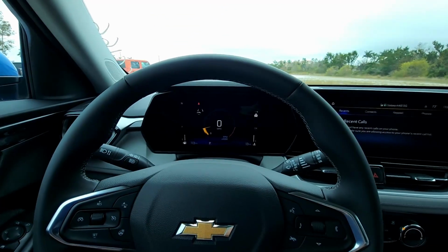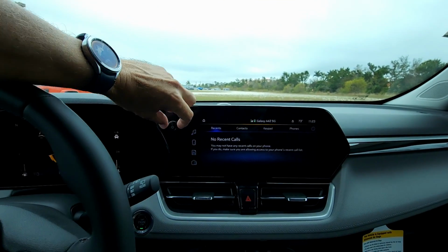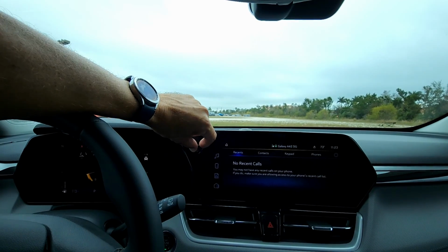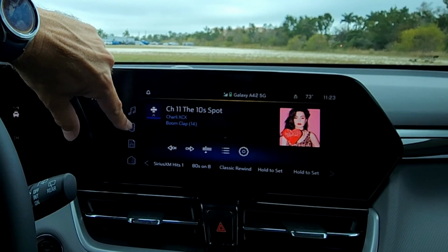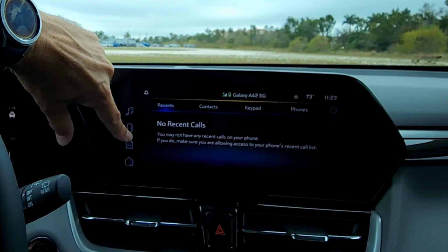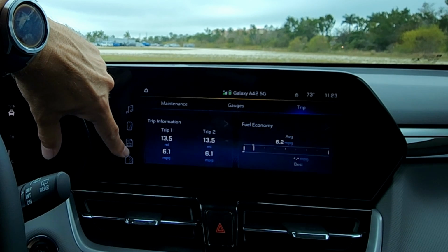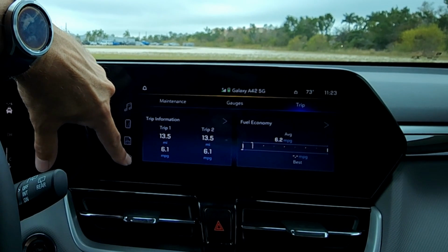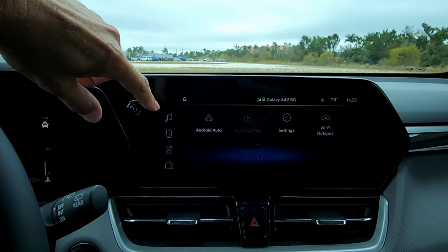Not much customization here. Let's move on to the 11-inch screen here. First of all, you do have the power knob and the turn dial, and then here you have your media. Sounds okay. I mean, there's nothing crazy about this stereo. You can connect your phone. It has wireless Android Auto, Apple CarPlay. Here is your maintenance, gauges, trip information, home button, and that is pretty much it.